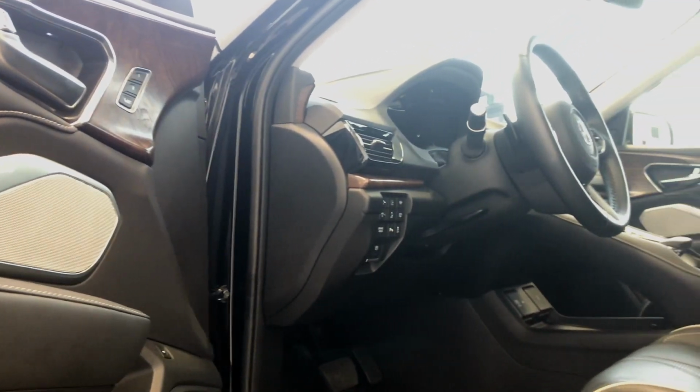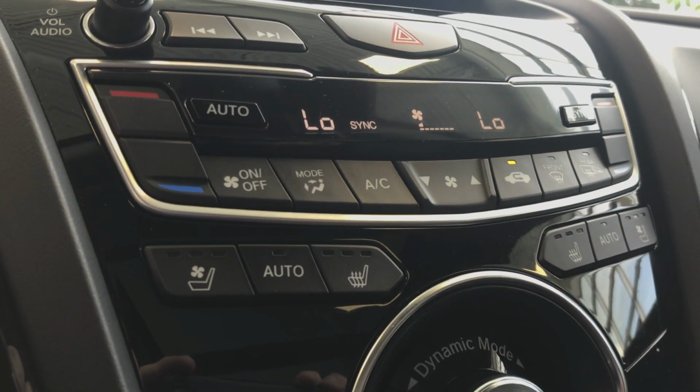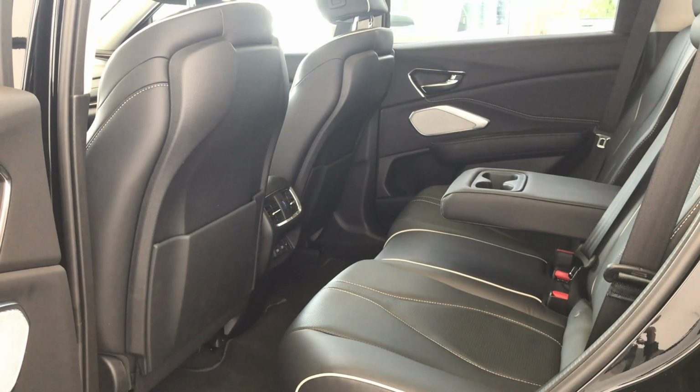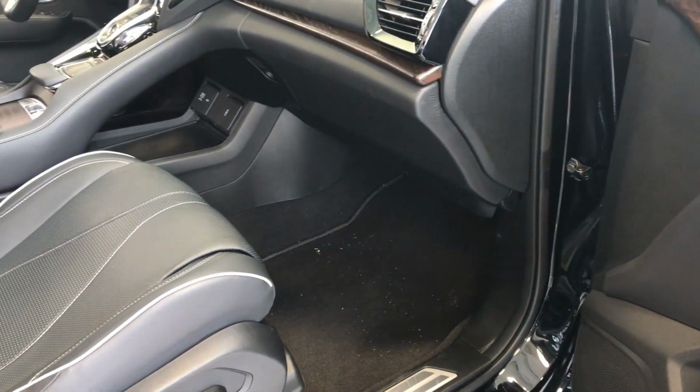Once inside, you'll be welcomed by a 16-way adjustable driver's seat, dual-zone climate control, heated steering wheel, heated rear seats, and both cooled and heated front seats, all trimmed with Milano leather.